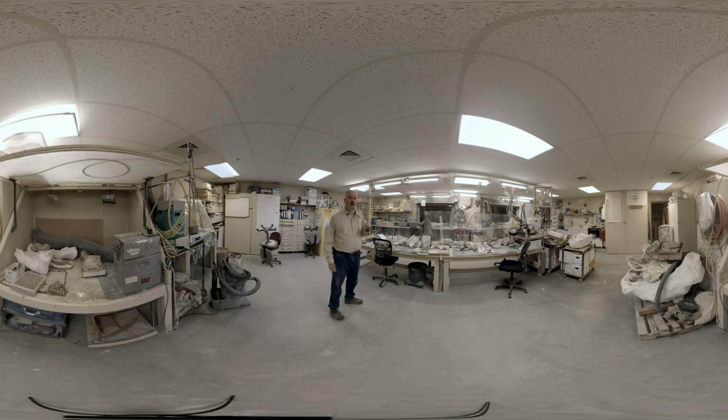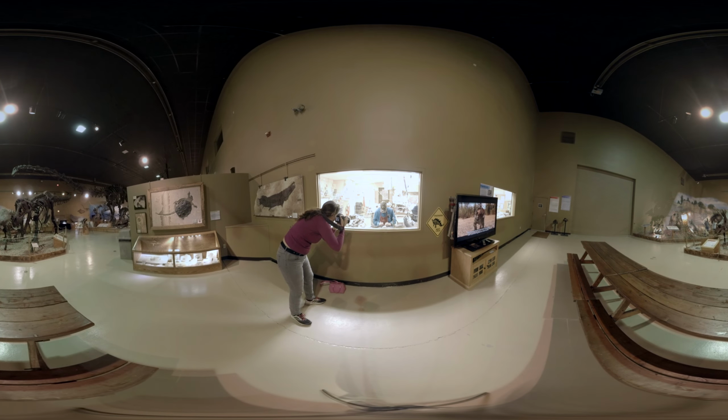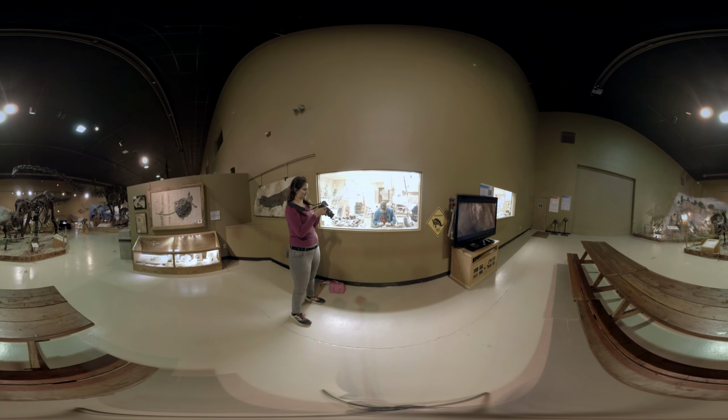For every 1 hour you spend in the field digging up the fossils, you spend about 6 hours per bone in the lab. So there's an awful lot of work, and the lab is the one part of the museum that can run 24/7. Visitors to the museum can take a peek inside the lab from the exhibit and see just how fossils are cleaned, studied, and prepared for the exhibit.